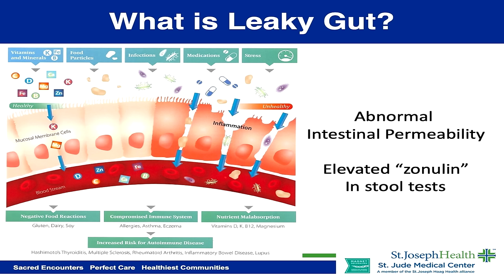But the downside is that if your gut is traumatized by toxins, sugar, inflammatory foods, ibuprofen, antibiotics, or stress, there can be disruption in the tight junctions between the cells, or the enterocytes, and that can cause impaired gut permeability, also known as leaky gut. Now, there is an objective way to diagnose this condition, and that's by measuring zonulin level in the stool. Zonulin will be elevated if there's any disruption between the tight junctions between those enterocytes. So if zonulin is elevated, the patient has leaky gut.